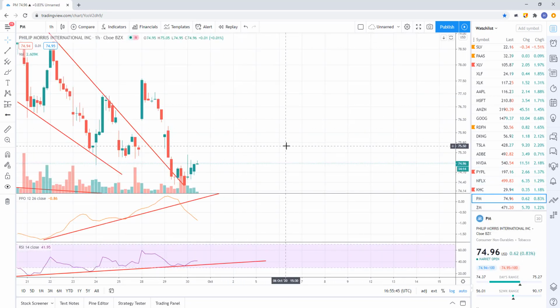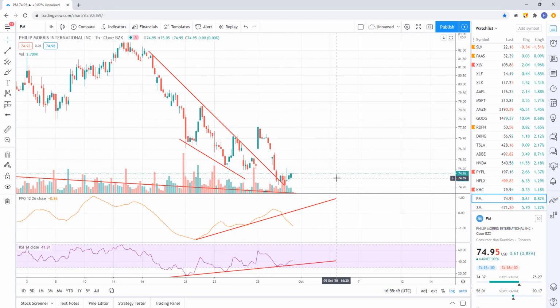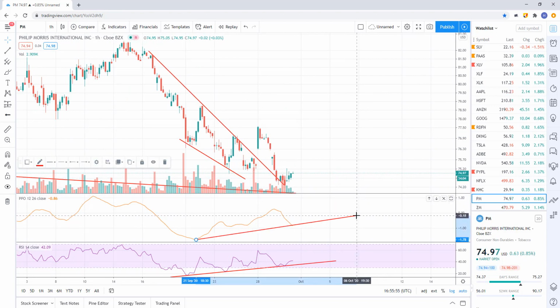Philip Morris looks good. I pointed this one out. This one was really a picture perfect long trade, really. Let's move this divergence line down here on the PPO.